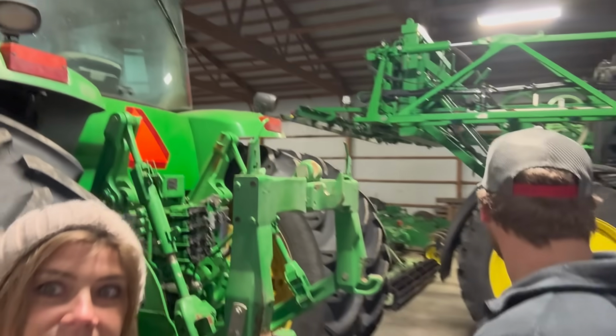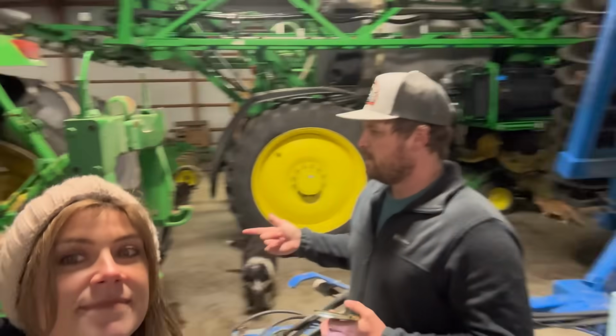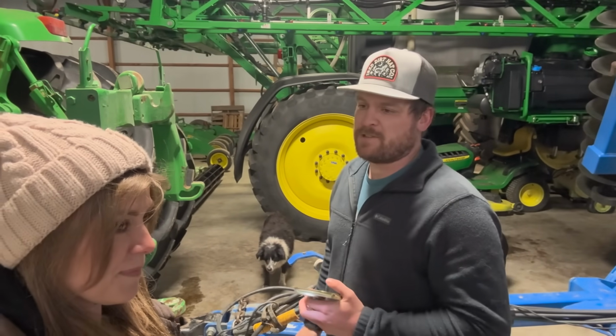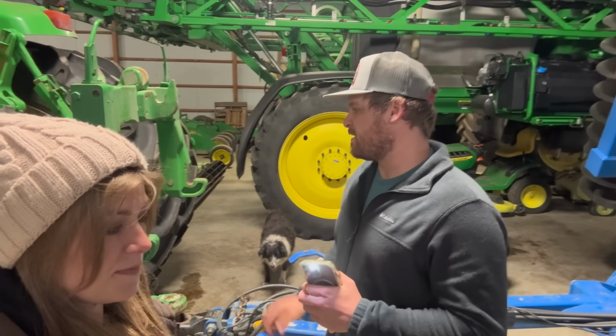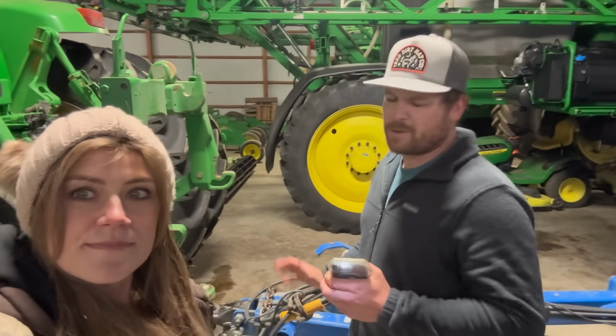Tractors are already serviced. The only thing we got left to service is the sprayer. All the tillage equipment's all serviced. I got the sprayer and the planter. That's it. And the planter will be a big project, but it's so muddy and it's in cold storage over at Blake's house. We don't really want to go getting it out right now. We're doing fine. We'll just see.